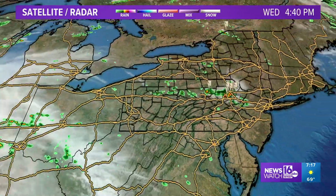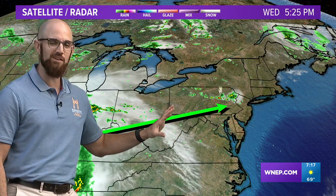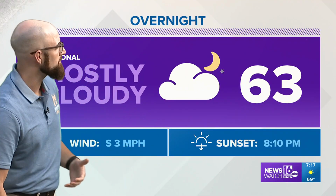But on the bigger picture, you can already see our next system coming in. And this one may strengthen a little bit. The guidance on this has kind of been all over the place, including some of the most recent stuff showing it may be going a little bit further south. But this is what we're watching. That's over Indiana, and that's what's heading our way. It'll be cloudy. It will get wet. Now it's just a matter of how wet.